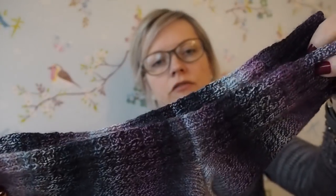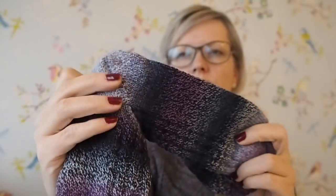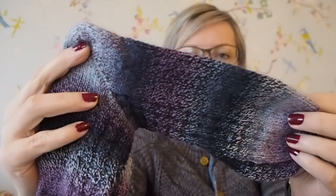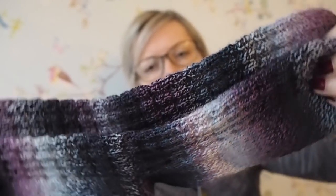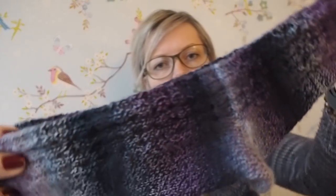These I really love. They are made out of crazy Selbu ball. I think the colorway name was Fliederduft. And I love this color so much. And I made the pattern from Blueberry Waffle just on the top of the sock.